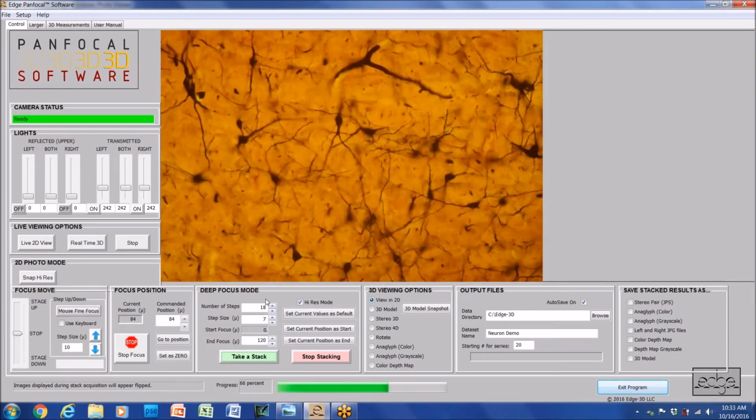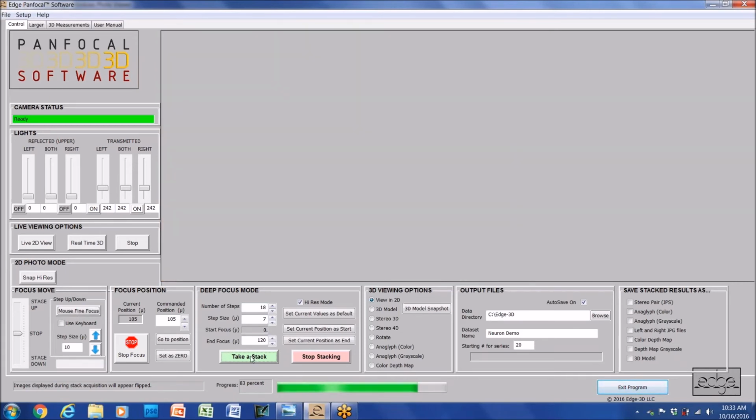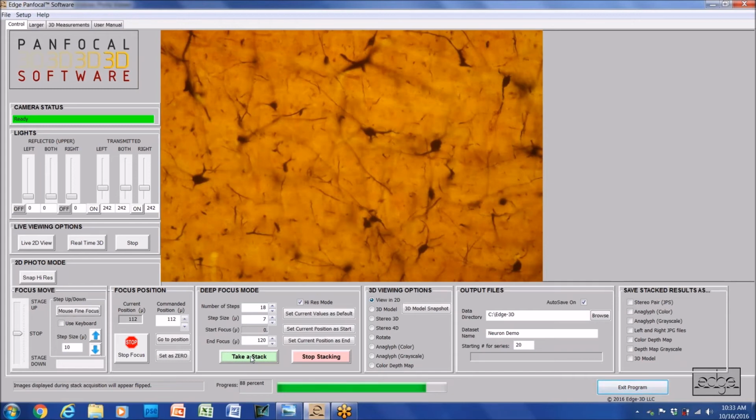Here's where we told it how to take the deep focus. We said every 7 microns, take a step, starting at 0, going to end focus. This is a 120 micron thick section. So there were 18 pictures. And all we did was you click take a stack, and that's what it's doing right now. You can see it moving through the specimen.